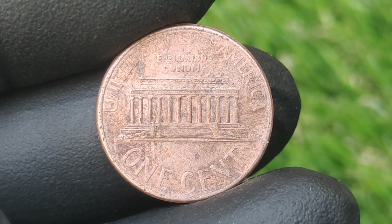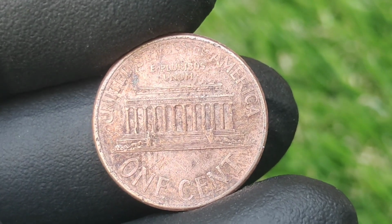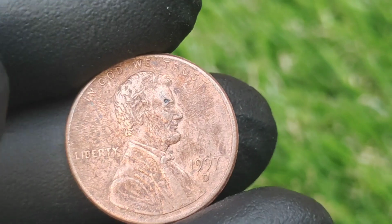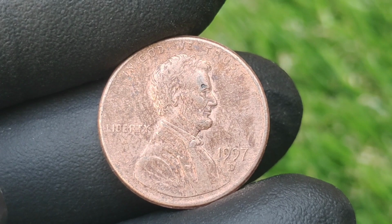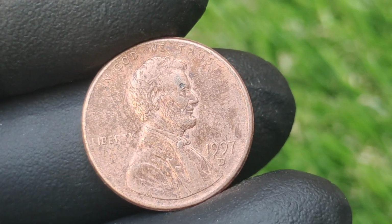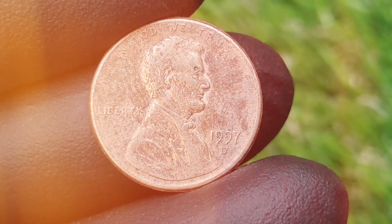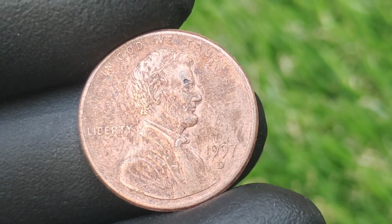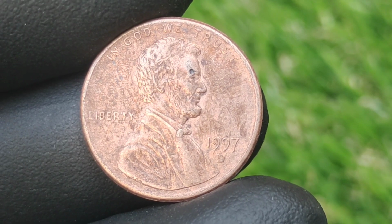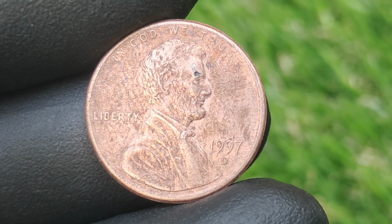Once it was confirmed as a rare and highly sought-after double-die error coin, the 1997 D penny was put up for auction. As you can imagine, the bidding for such a rare find was intense. What started as a 1-cent coin quickly transformed into a collector's dream. In a shocking turn of events, this penny, with a face value of just 1 cent, was sold for an unbelievable $384 million. Yes, you heard that right, $384 million.